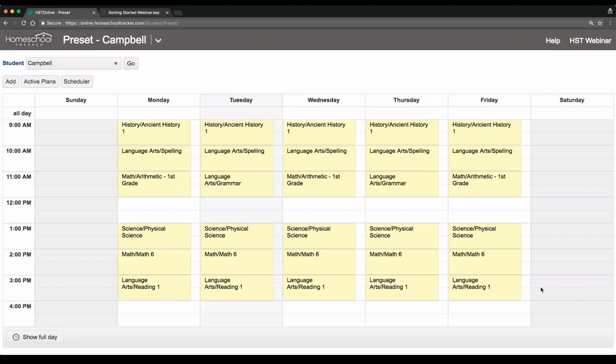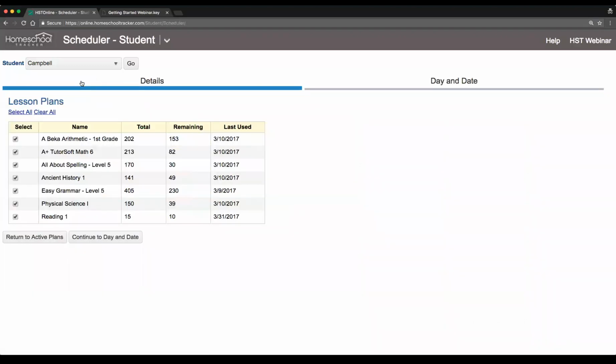Monday through Friday. So now if I go to the scheduler, again, this is the advanced scheduler, I can tell this advanced scheduler to schedule my lesson plans for whatever week I want at these specific times based off of what subject course those are for. So here I have 7 different lesson plans.